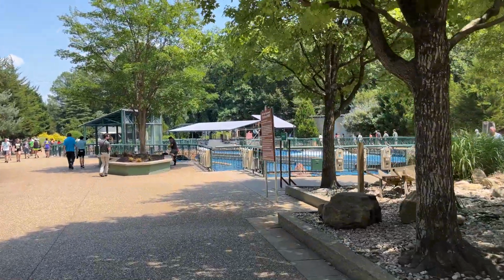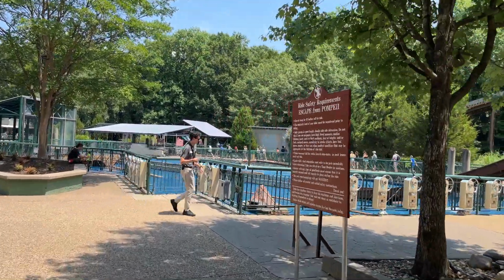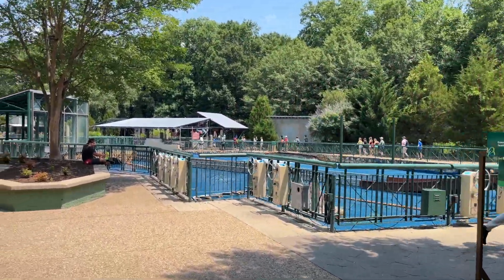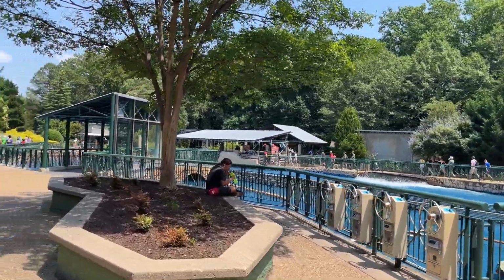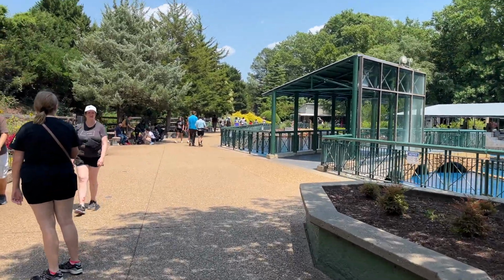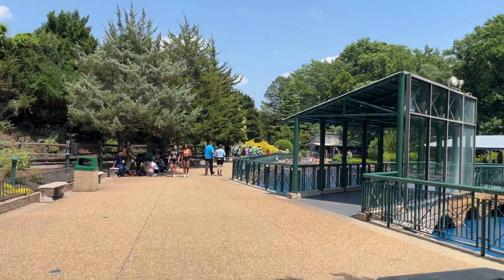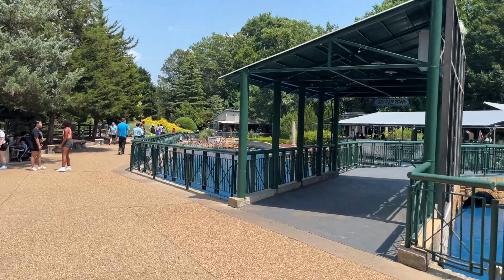It's a very large shoot-the-chute ride, and unfortunately, it went down as I started this walkthrough, so you can't see it splash. It does make a sizable splash. You have this observation deck over here, and we'll just walk out on the observation deck anyway to see what you would see if it were coming down.